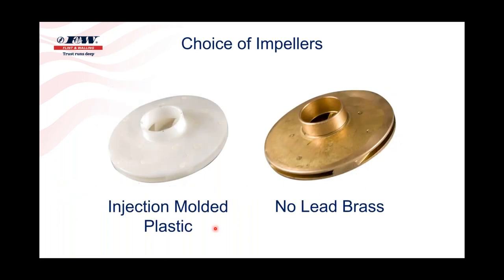When it comes to the impellers inside these centrifugal pumps, in many cases, as an F&W distributor or contractor, you have a choice when it comes to impellers. You have a choice between an injection molded plastic impeller on the left-hand side, which is manufactured by our own company, one of our divisions. So it is a company that we have ownership of. And then there's the one on the right-hand side, which is a no-lead brass impeller.